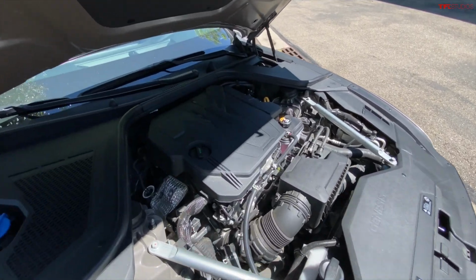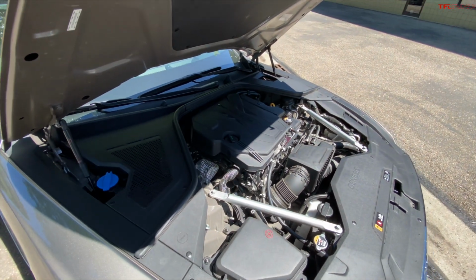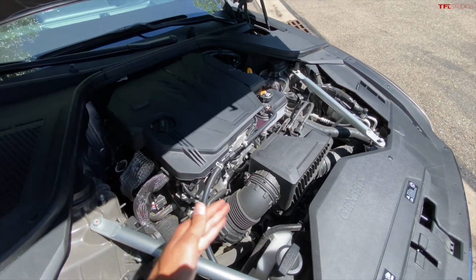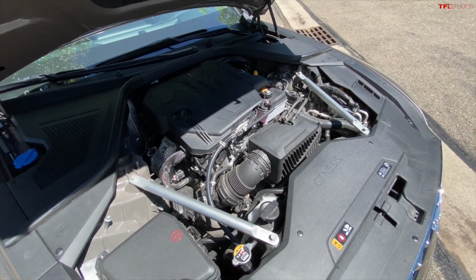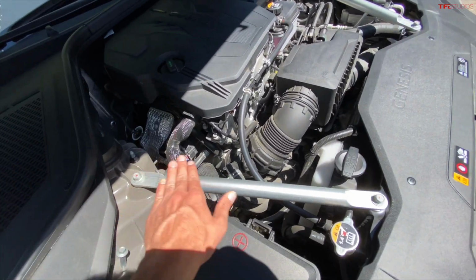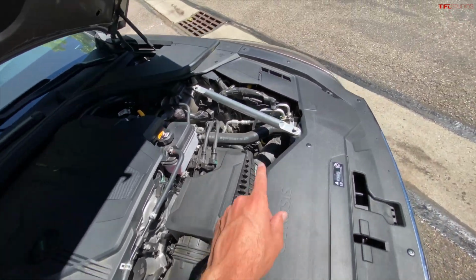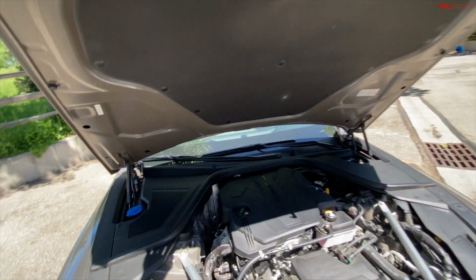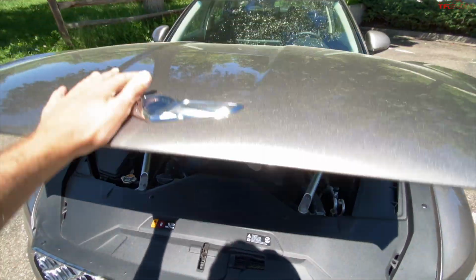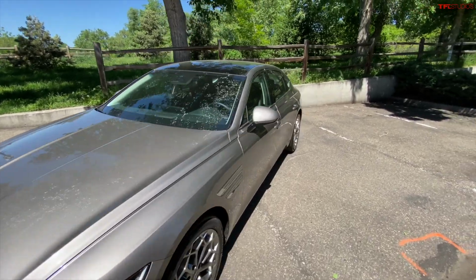There is an optional turbocharged V6. That engine makes 375 horsepower. You can really see how much room is left remaining in the engine bay because, of course, this is built to accommodate two more cylinders. We do have some strut bracing down here, airbox in the front and center, some additional strut bracing, and then a little bit of sound deadening on the bottom of the hood. And I do like the fact that it has the hood that does not require the manual prop rod. I think that is a nice feature.